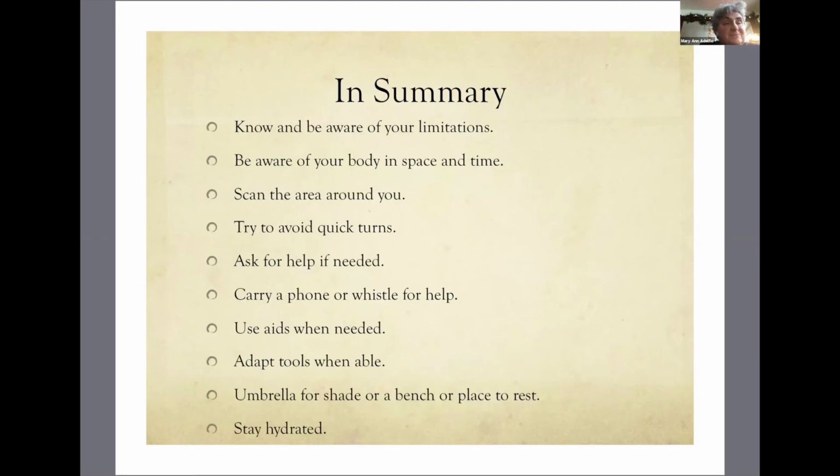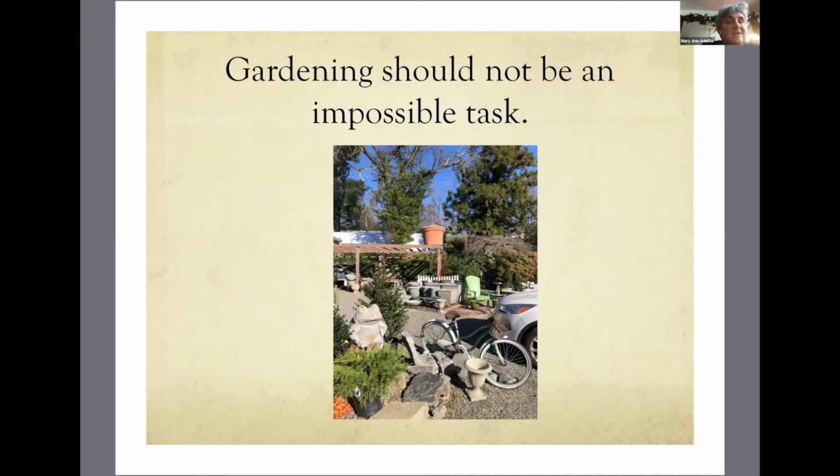So, in summary, know and be aware of your limitations. Be aware of your body in space and time. Scan the area around you for any potential areas of falling. Try to avoid quick turns. Ask for help if needed. Always carry a phone or whistle for help. Use aids when needed. Adapt tools when able. Use an umbrella for shade or a bench or a place to rest when needed, and always stay hydrated.